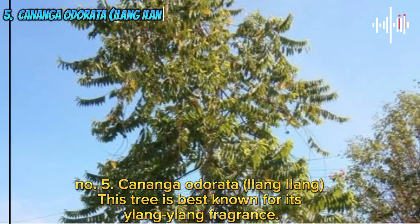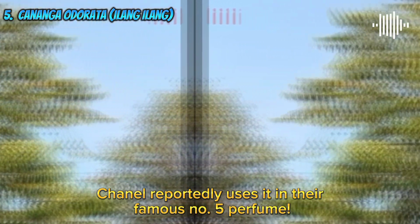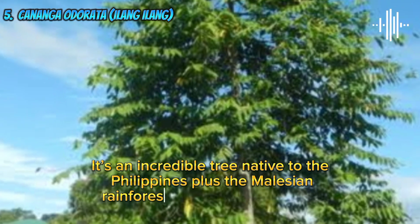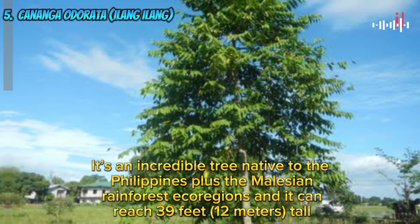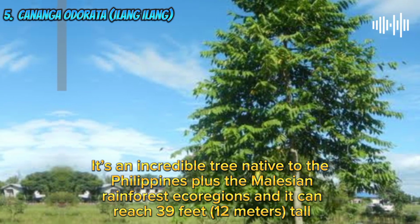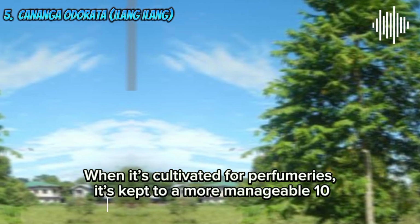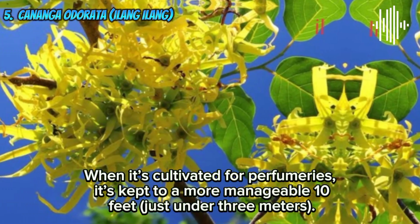This tree is best known for its ylang ylang fragrance. Chanel reportedly uses it in their famous No. 5 perfume. It's an incredible tree native to the Philippines plus the Malaysian rainforest ecoregions, and it can reach 39 feet, 12 meters tall. When it's cultivated for perfumeries, it's kept to a more manageable 10 feet, just under 3 meters.